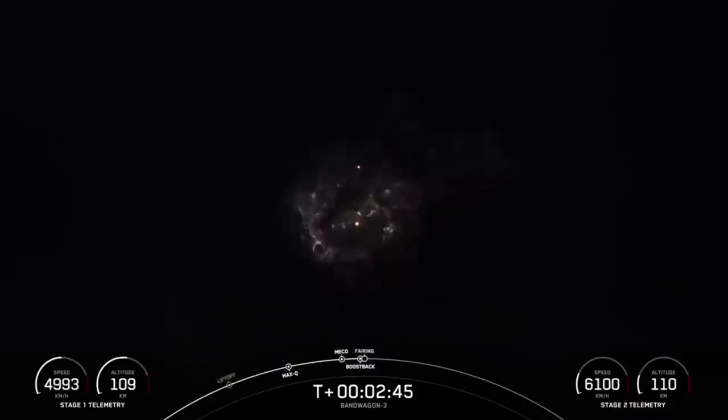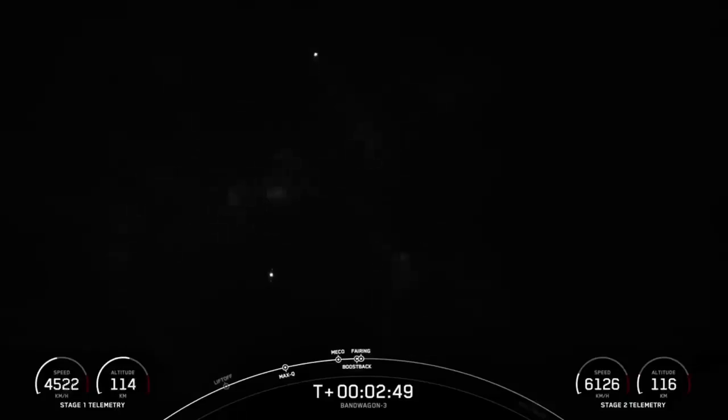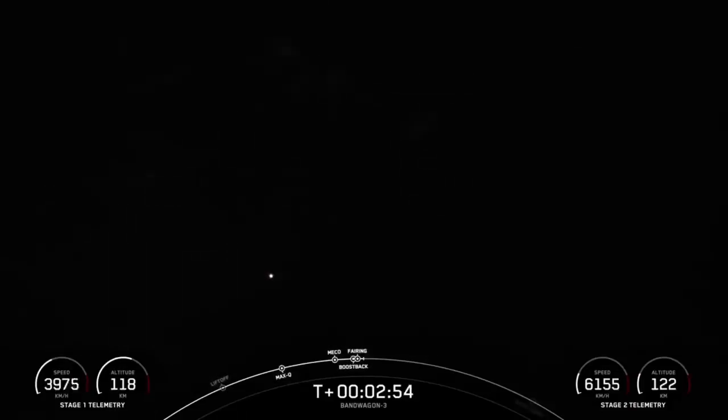Fairing separation confirmed. And there we heard those events that happened back to back, which again were main engine cutoff, stage separation, stage 1 flip, second engine start 1, the start of the boost back burn on the first stage, and fairing separation.